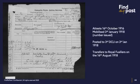And there you go, you've got some great information there. So this particular man attested on the 16th of October 1916, but was mobilised on the 3rd of January 1918, and that's when his number was issued. He was posted to the 3rd Battalion on the 3rd of January 1918, and he transferred to the Royal Fusiliers on the 16th of August 1918.